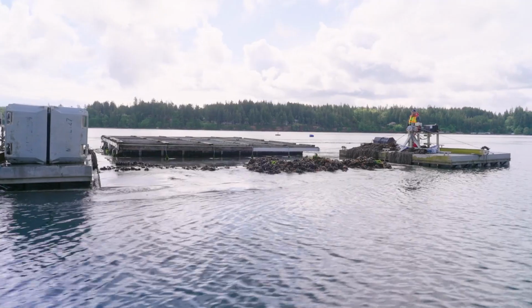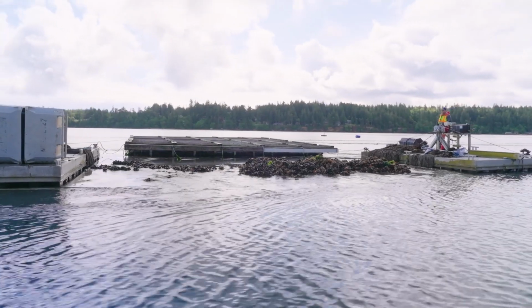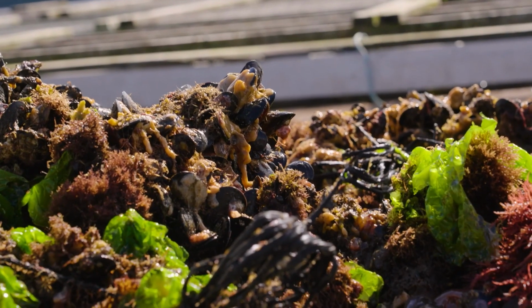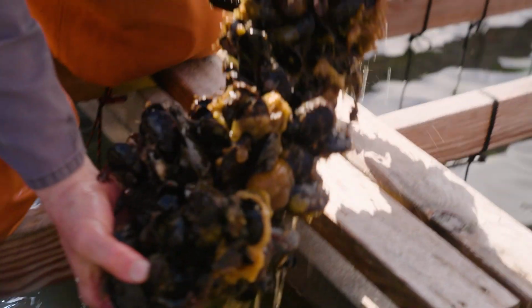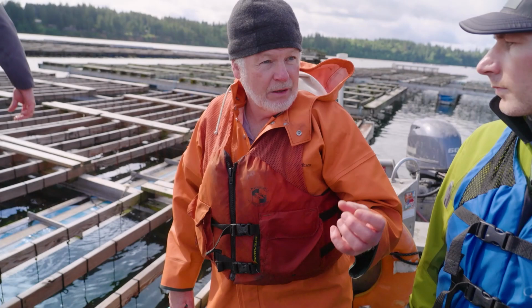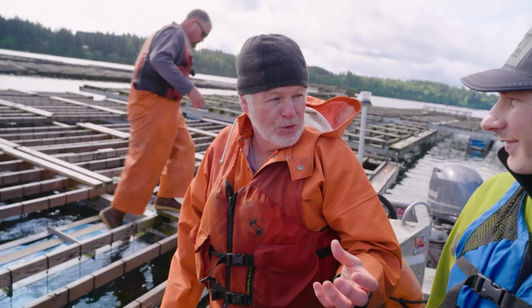That scrub is very necessary, especially when you consider what the mussels look like when they first come out of the water. So that's really the harvest now. July, August, they're full of glycogen. You open them up and they're just fat and smooth and sweet.